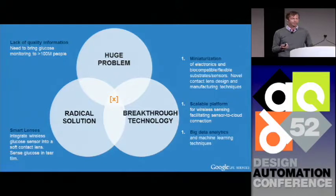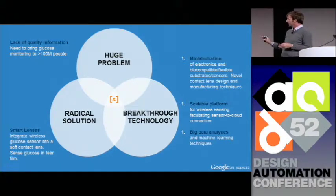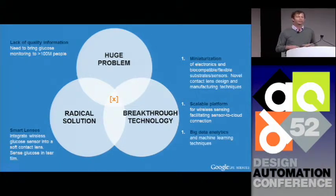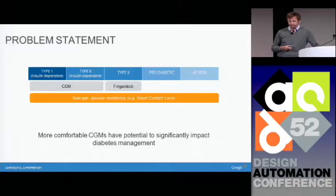So it has to be scaled, it has to integrate into the technology we currently use. In other words, we need a way to get data directly from the device to the cloud without having a lot of exotic technology or infrastructure. And finally, it goes without saying that these devices generate a lot of data. We need to be able to sort through this data, make sense of it, and give reasonable feedback back to the people who are wearing it.